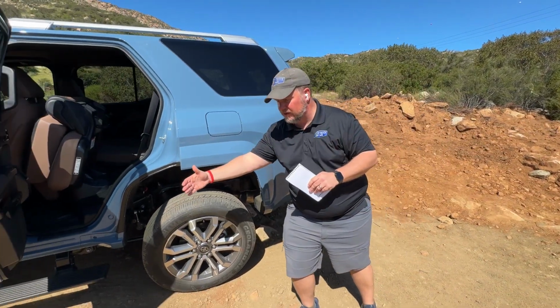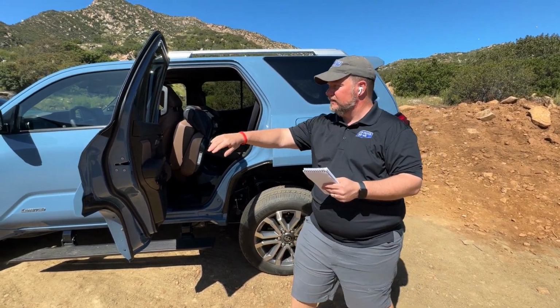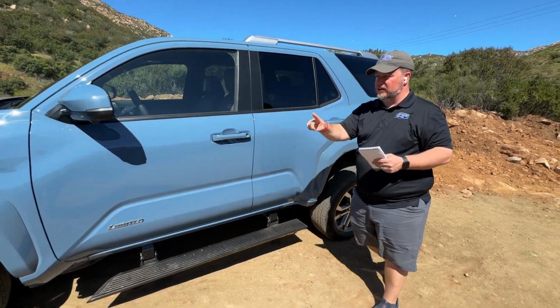Should you wait to buy the 25? Should you just go buy the 24? Let's talk powertrain. So powertrain: smoother, quieter, more fuel efficient.